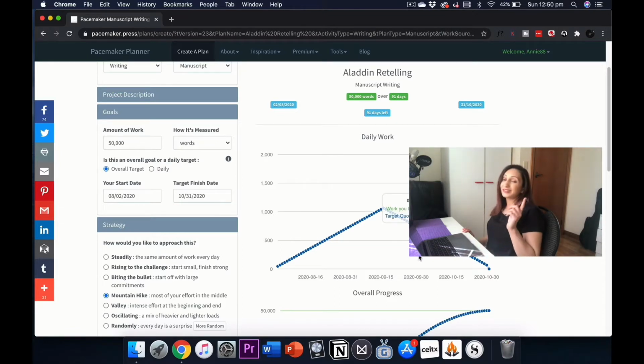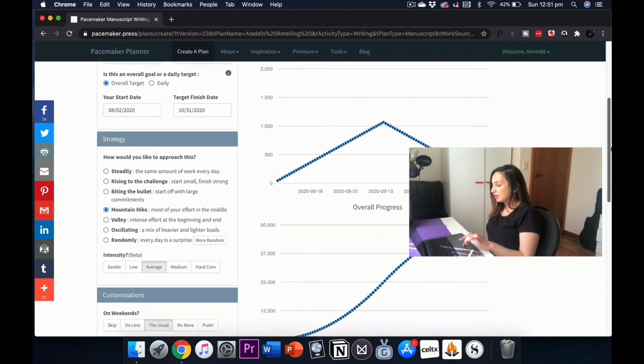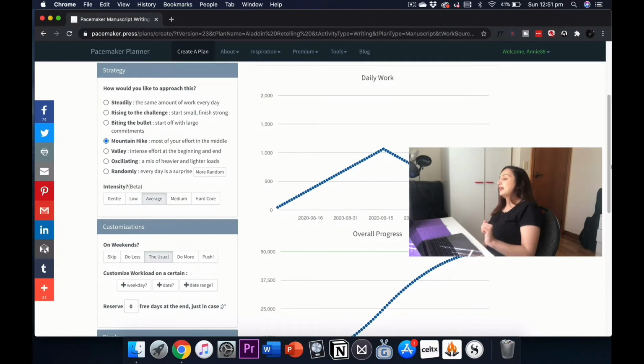But we're actually not done yet, because in the next section, we talk about the strategy, and you can change the graph to suit your needs as a writer and how you write. So let me walk you through that now. So I'm going to scroll it down. Actually, better yet, that's better. And then scroll that up a little bit so you can see both. All right, here we go. So with the graphs, you have your daily work and then your overall progress. But as I mentioned, we can change this. So if we see in the next section, we have strategy, and you have all these different options about how you want to write. So I'll walk you through that now.